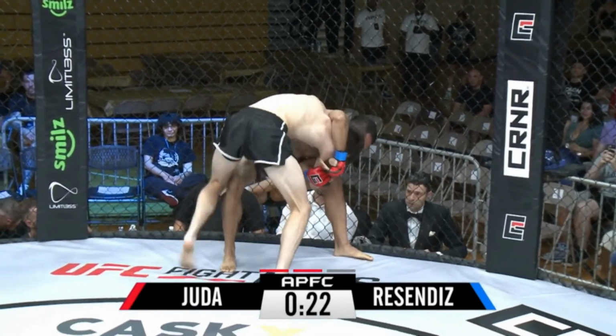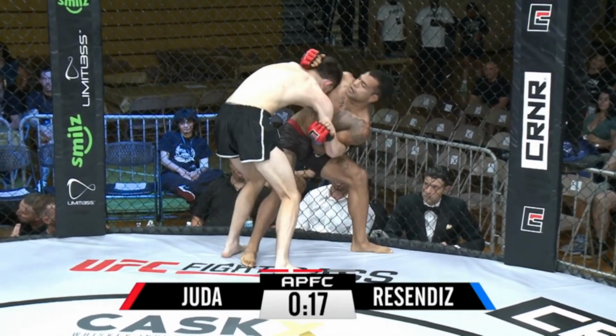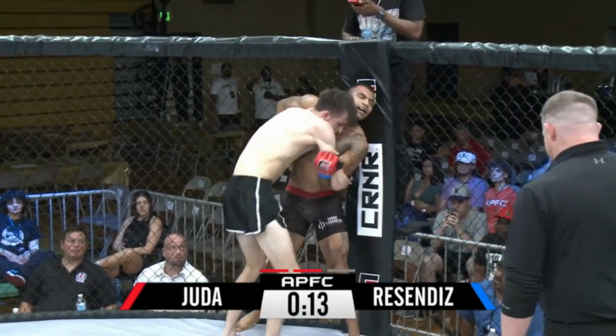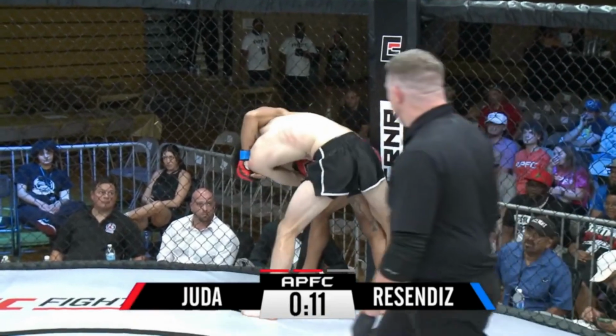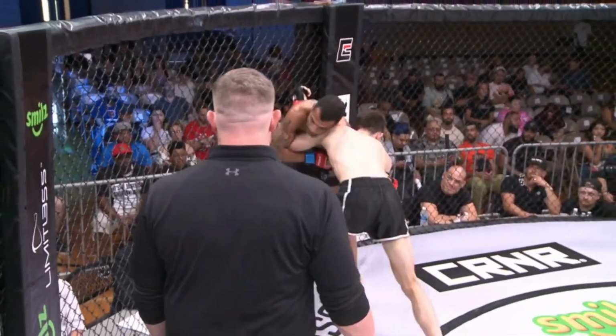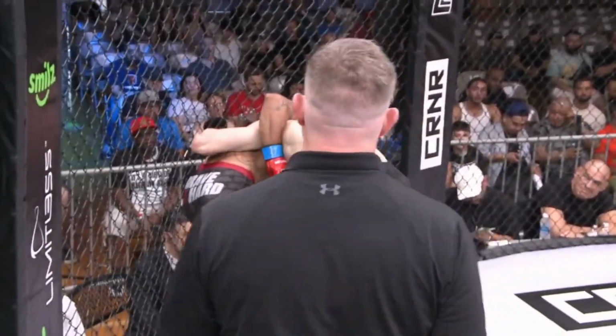And if you're Resendiz, Jason, that's got to be a bit more confidence building. Yeah, I mean, still this is a close round, but Resendiz, I think, being against the fence, if he can sort of put Juda back against the fence, control the distance, be able to maybe attack him a little bit in closer quarters, have a benefit. Final 10 seconds to go. Some nice knee up the middle there by Juda.